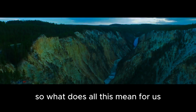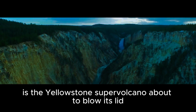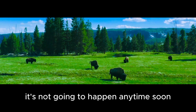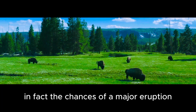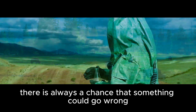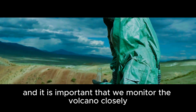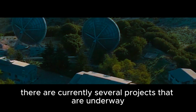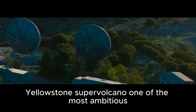So what does all this mean for us? Is the Yellowstone supervolcano about to blow its lid and end all life as we know it? Well, don't worry, it's not going to happen anytime soon. In fact, the chances of a major eruption in the next 10,000 years are about 1 in 10 million. But there is always a chance that something could go wrong, and it is important that we monitor the volcano closely. There are currently several projects underway to better understand and predict the behavior of the Yellowstone supervolcano.